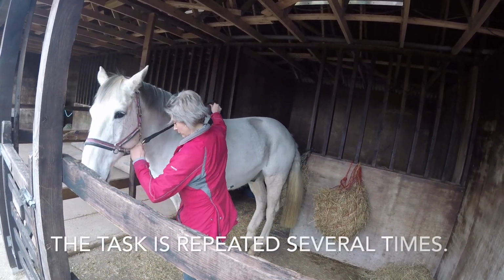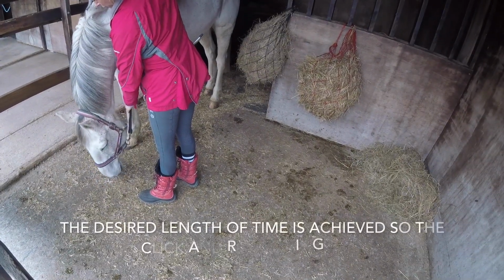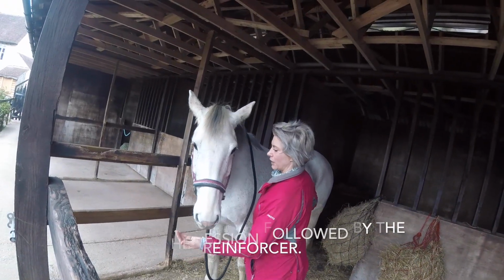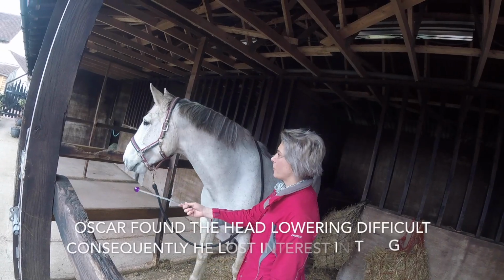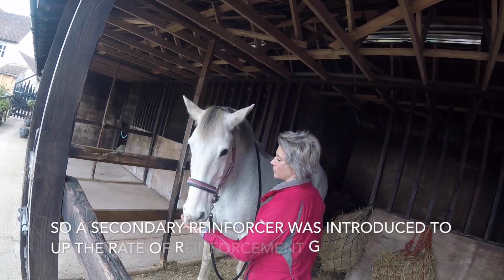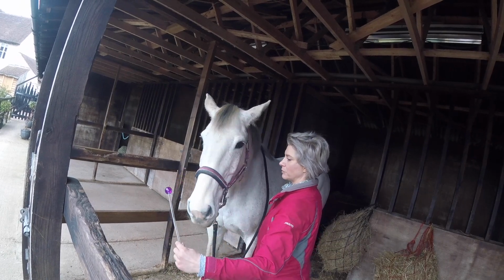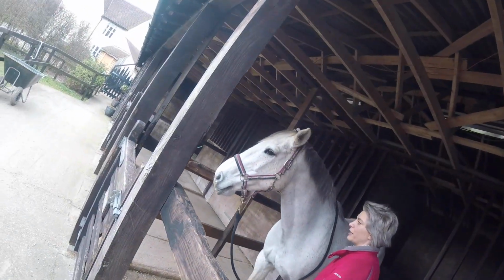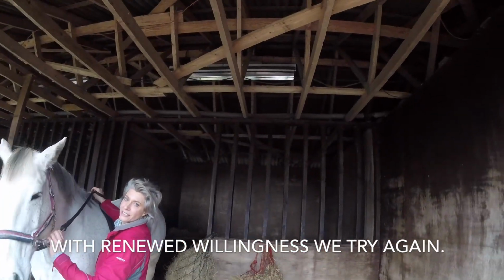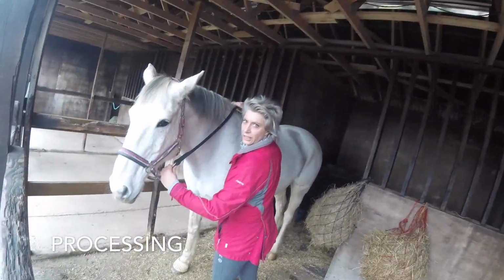Capturing is unique to clicker training. When a desired behaviour is observed, you click to reinforce the behaviour. Random variable schedule. This is used to extend the duration of a head lowering, for example. Finally, the release cue. These are indicators such as the rope over the neck seen here in the video to inform the animal the session has finished.